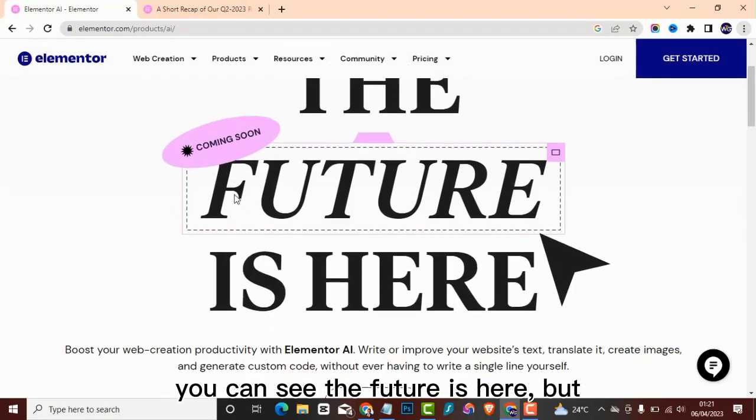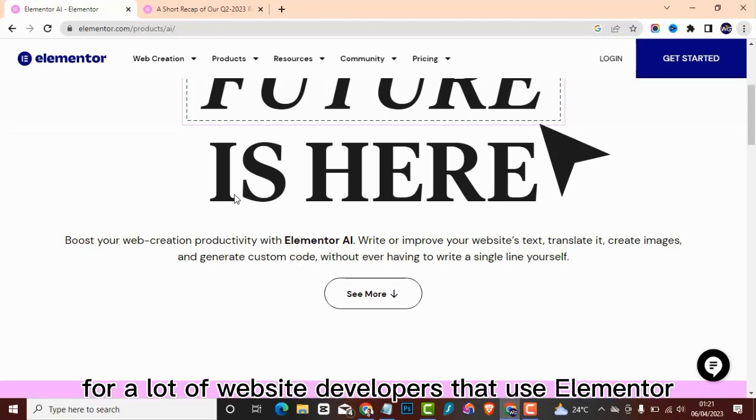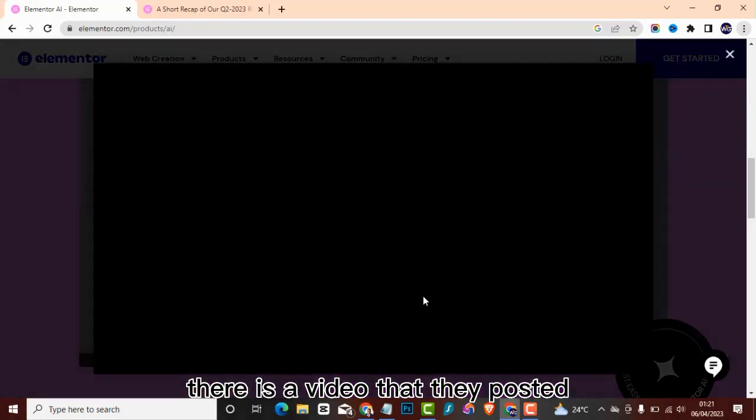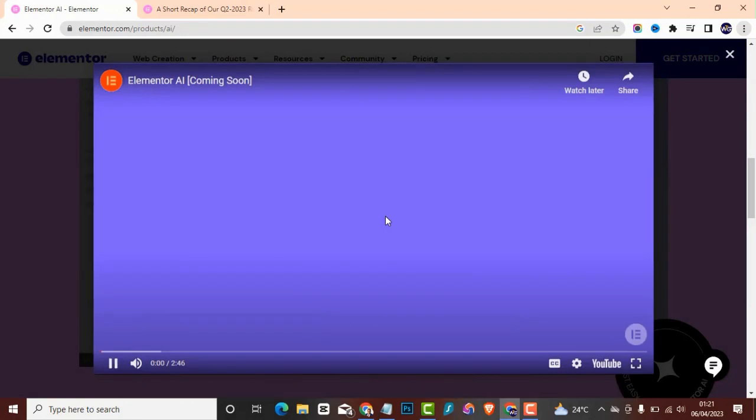You can see the future is here, but one thing about this is that they are still planning to launch it. It is not yet out, but this is a game changer for a lot of website developers that use Elementor. If you check their website, there's a video that they posted about some of the features of the Elementor AI.